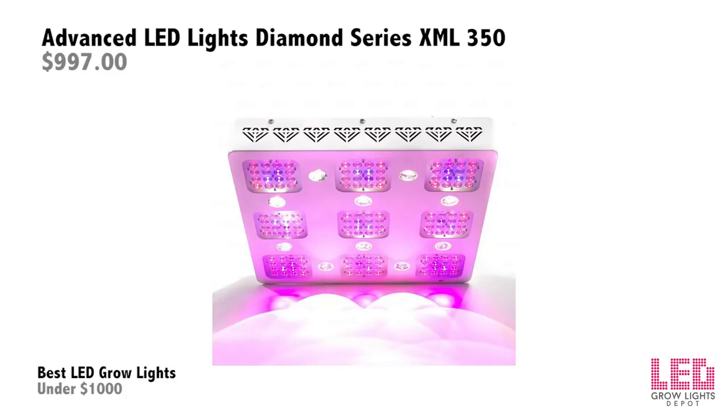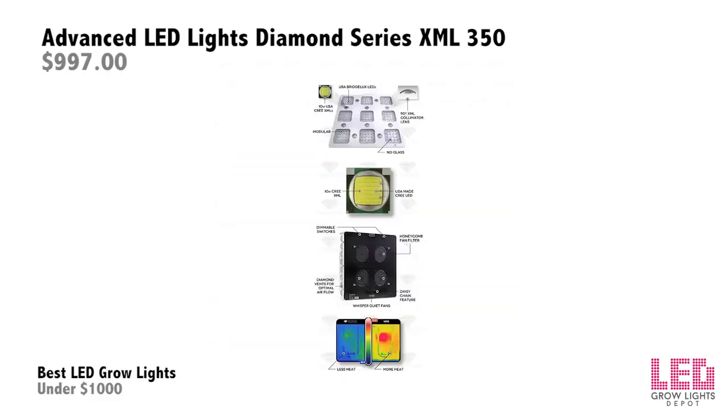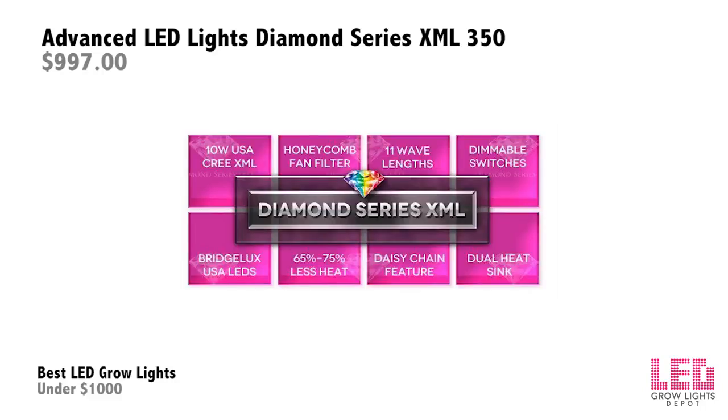High power is emitted from the 10 watt Cree XML chips and the 144 3 watt blue and white Bridgelux LEDs. The unit contains dimmable switches which control the 11 different wavelengths of LEDs, including UV and IR. The XML350 features large dual heat sinks and 4 cooling fans. The daisy chain feature allows a grower to connect up to 4 units in series. This grow light measures 19.5 by 19.5 inches and it weighs 18 pounds. 3-year warranty.